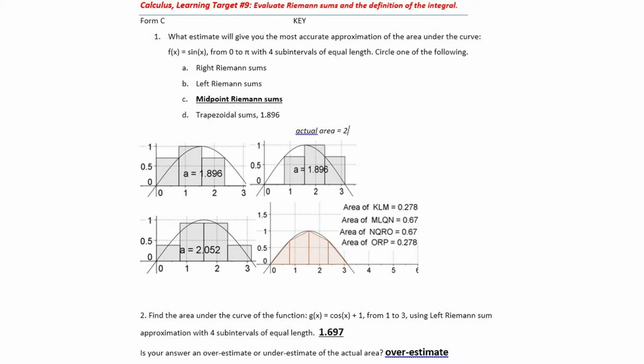All right, so here's the key. I did this using technology, as you can see. Both the left and right bound Riemann sums give you 1.896. The midpoint Riemann sum gives you 2.052, and the trapezoidal sum is whatever it is when you add those four together. Now, which is 1.896. So typically, trapezoidal sums will give you a better estimate.